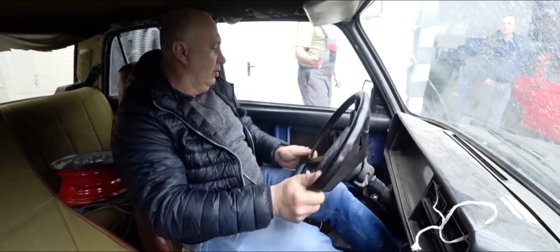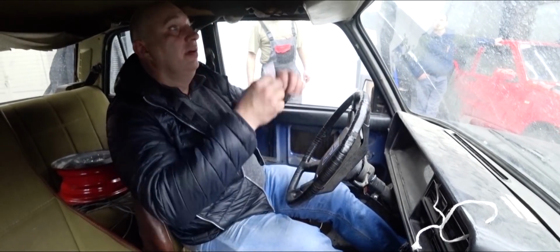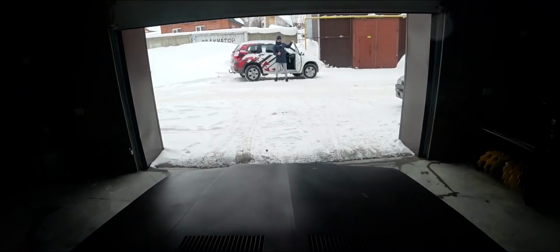Okay, I've started the car. Now we just have to swiftly make our way over to the gas station. We've drained all the fuel from the tank, though there is obviously a tiny bit left. And in theory, that leftover fuel should be enough to get us there.